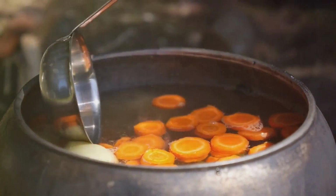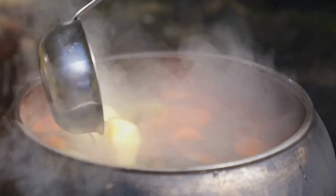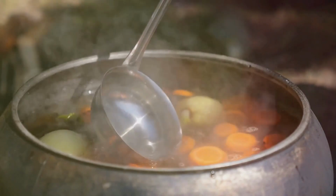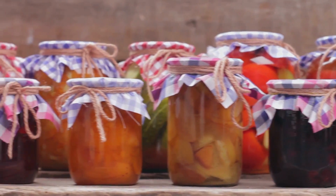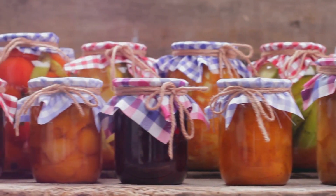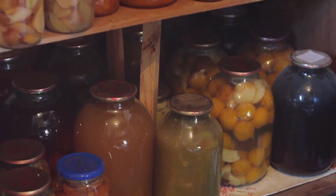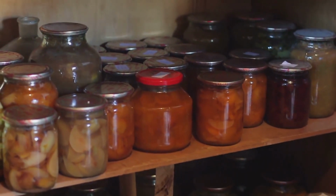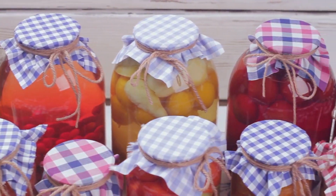In the absence of refrigeration, traditional methods of food preservation come into play. Let's dive into a few. Smoking is one of the oldest methods of preservation. By exposing food to smoke, you not only add flavor but also create an environment that's inhospitable to bacteria. Drying, another age-old technique, involves removing water from food to inhibit bacterial growth. Sun drying, air drying, or even using a makeshift dehydrator are all effective ways to dry your food.